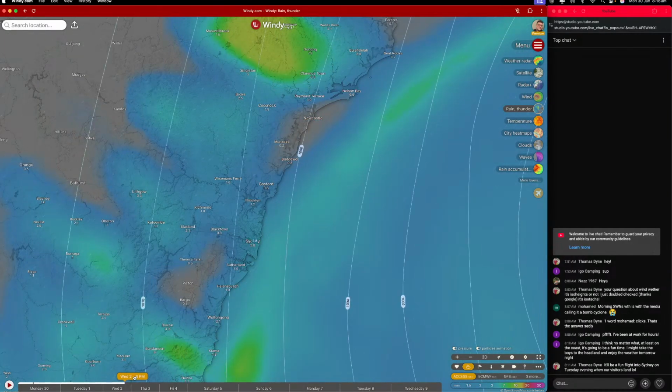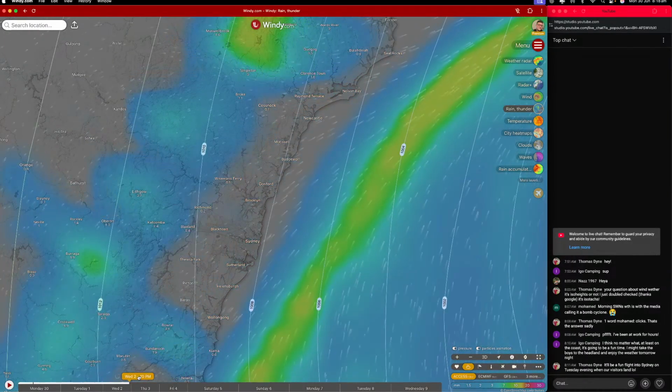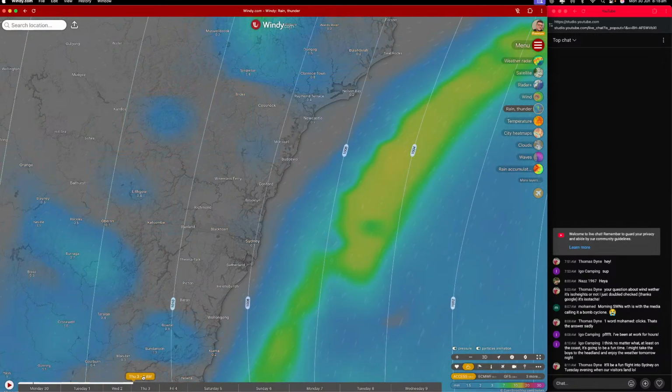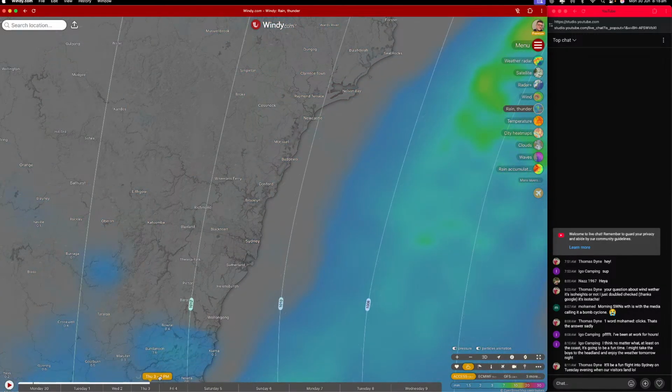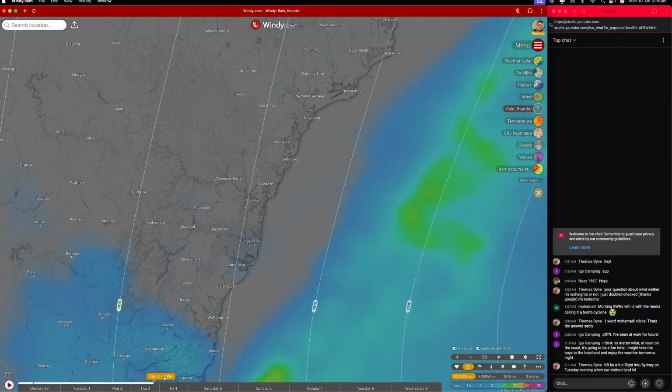You can see that band coming through. We should start to see that pushing in from the southeast on EC soon. Is it going to bring rain? No, it basically clears it out. So it's interesting.